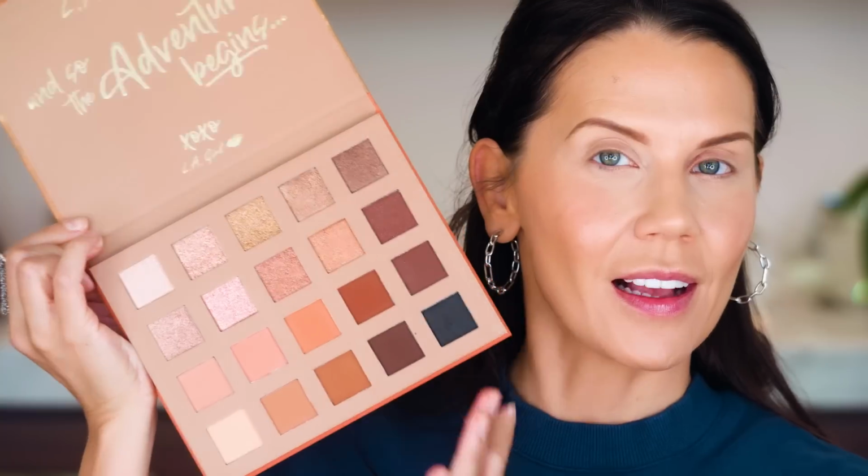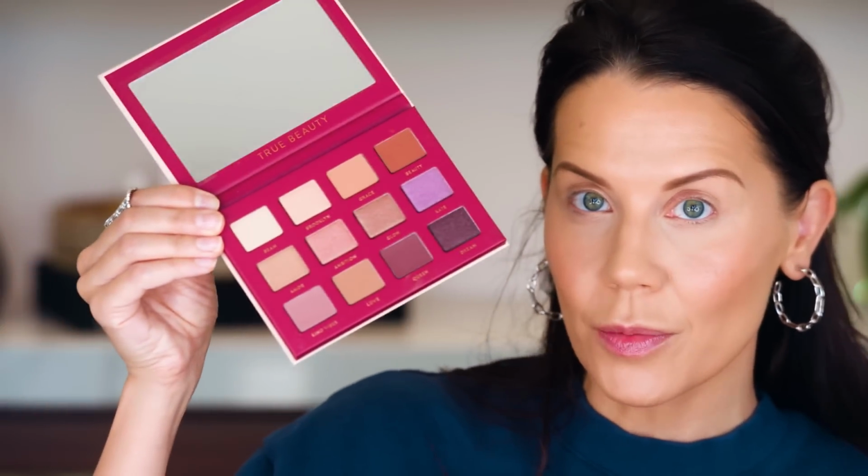So I do have a few new shadow palettes that were sent to me in PR. This one from LA Girl looks really promising. I like the color setup. I might use a few of these in the crease. I didn't even put like powder bronzer on, I'm realizing. I also got True Beauty from BK Beauty, and this also looks really, really stunning. And I have some Kill Lash from Clio.